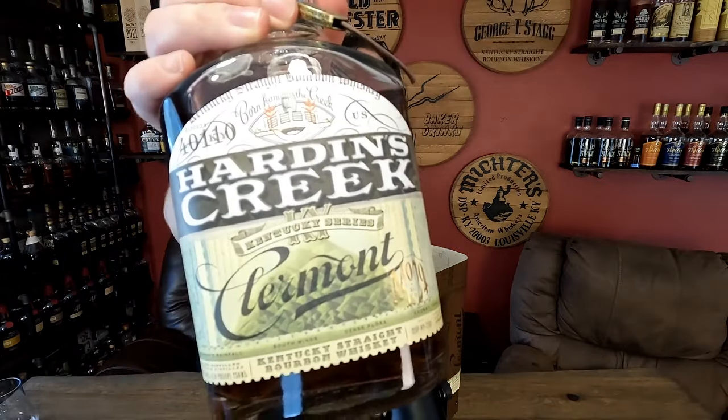So on the bottle, it's gorgeous. Hardins Creek, Clermont. This is the Kentucky series. Oh, this is interesting. So it also says the average annual humidity is 69%. The average annual wind speed, 7 miles per hour, gives the longitude, the latitude, the number of rack houses. There's 30 in this location. They want to give you that information so then you can try to decide what factors lead to the different tastes if you're able to get all 3 of the bottles.